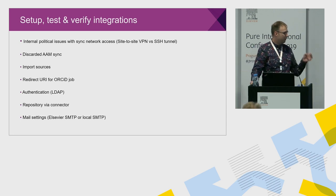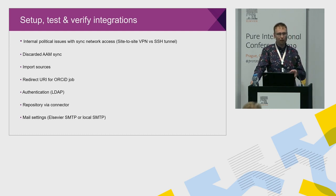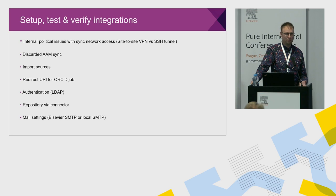We had a choice over the mail settings, so we could go with a local SMTP or Elsevier SMTP. We decided in the end there wasn't much between them, but the idea of having emails come from an Elsevier address rather than a local Aston one made us think actually maybe people would take more notice than yet another internal system spamming them, but there wasn't much between that. It was a little bit simpler though.